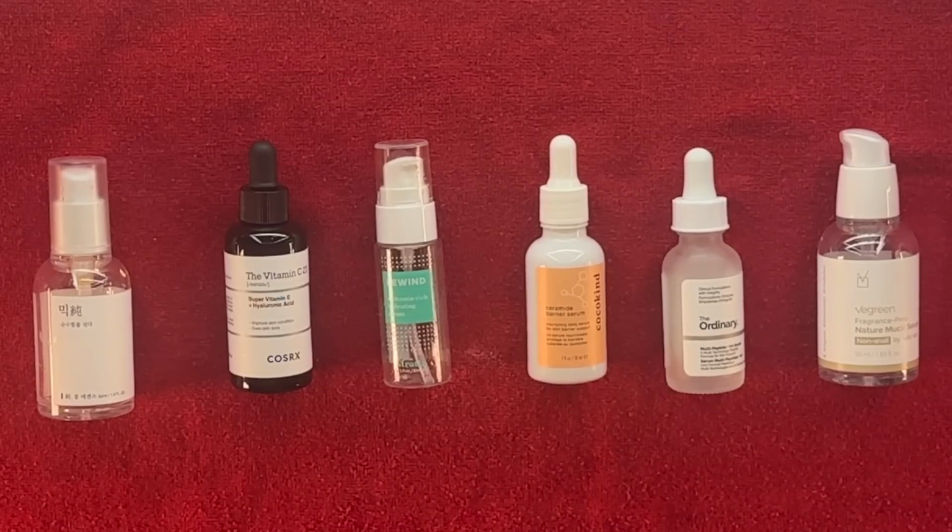All that said, I did repurchase this, and I really want to know how it compares to the Jumiso Snail and Peptide Essence. I'm thinking about a side-by-side face-off like we did with the Fresh and Cane. Let me know your thoughts in the comments.